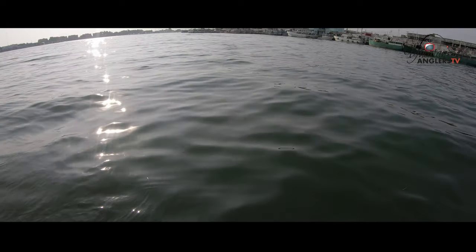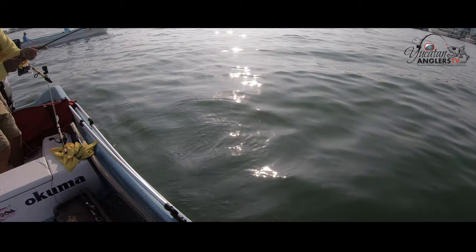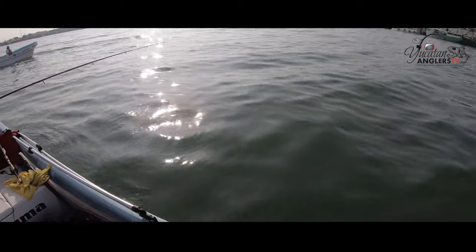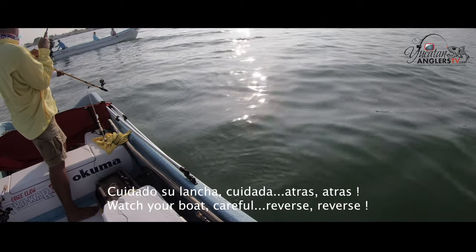Oh my God, and I said it. If he hits this thing, that would blow me away. Look at the size of this girl. Okay. Cuidado su lancha, cuidado. Atrás, atrás.